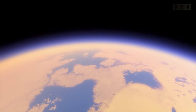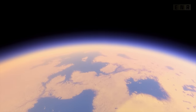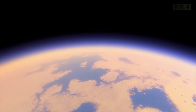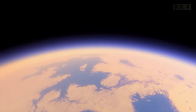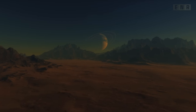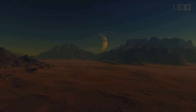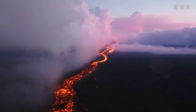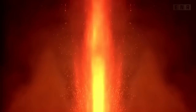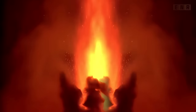Titan, one of the largest moons in our solar system, the only moon with a thick atmosphere, a frozen world. Ice as hard as rock, lakes of liquid methane. Yet, we may also discover evidence of volcanoes and the tantalizing possibility of extraterrestrial life on this planet. Volcanoes are one of the most destructive forces in the universe, as evidenced by Io's raging conflagration and Triton's ice and nitrogen explosions.